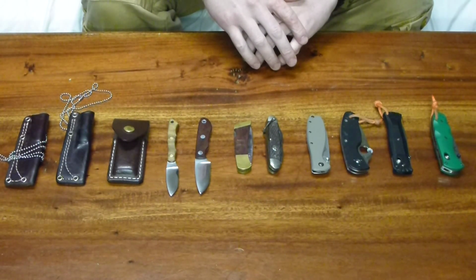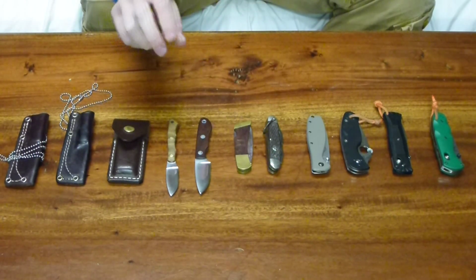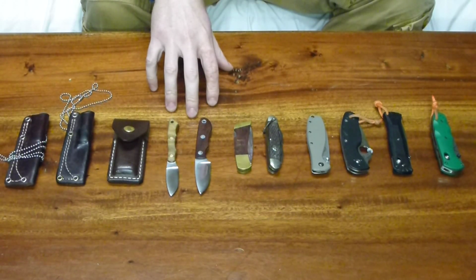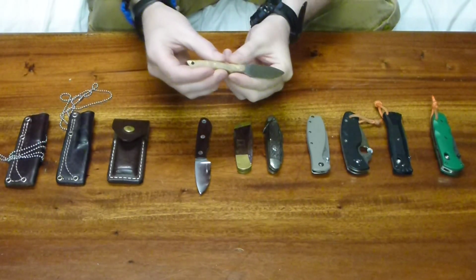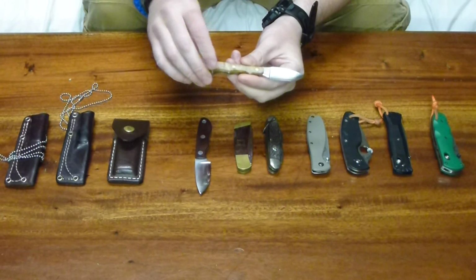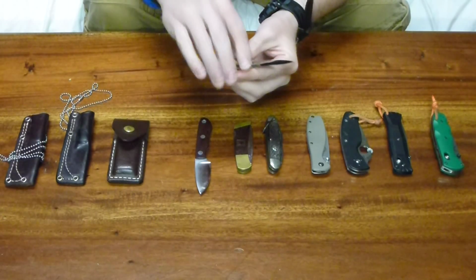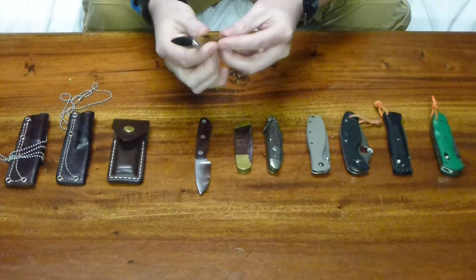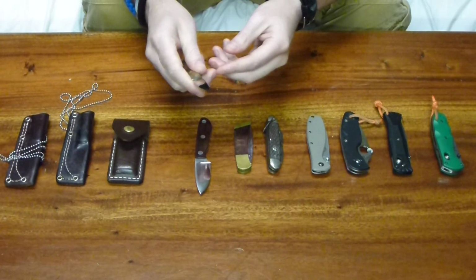So for probably a good year and a half, I was on a fixed blade EDC kick, and the first knife I got in that collection was the River Micro Canadian 2. What I definitely liked about this knife was the ergonomics. For a small knife, it feels amazingly good. It has good grip. The slight little grooves for the fingers make it very comfortable over long extended periods of time.